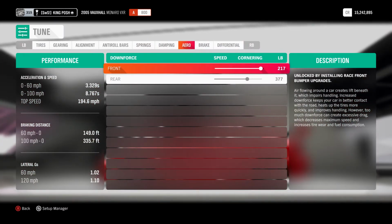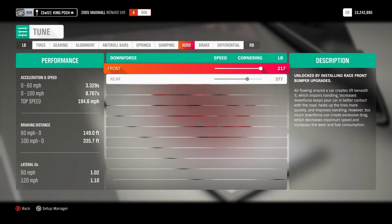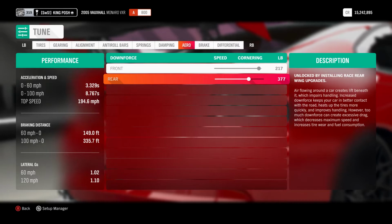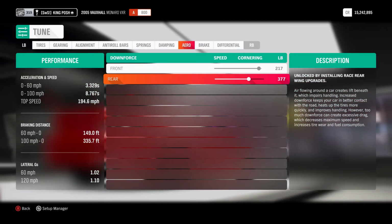My aero, 217 in the front with a 377. Now this is just a preference to me. It's all about that speed, and that 0 to 60, 0 to 100s. I look into all of that, and this works the best.